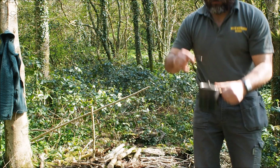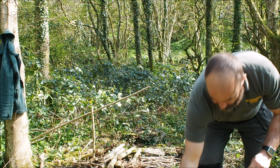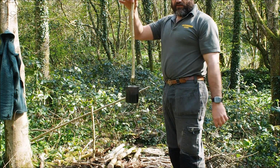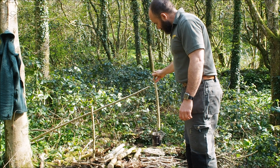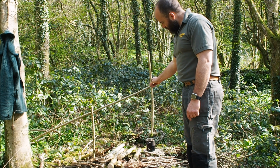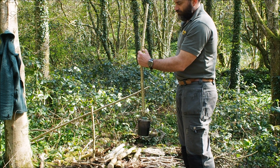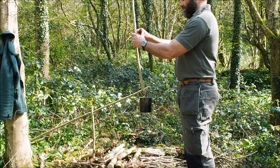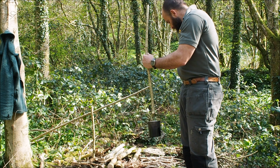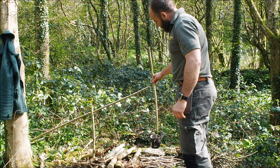Okay, in this section I've got my pot. Now I need to know roughly how high this needs to sit over the fire. So what I'll do is offer it up. If you can see that, hopefully. Suspend that over the fire, which gives me my first level, the lowest level, on the same side as the notch, just make a little mark there. So that's my lowest height.